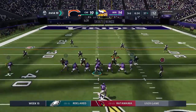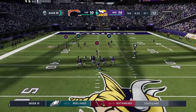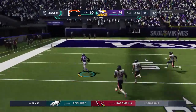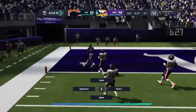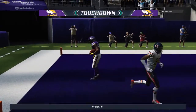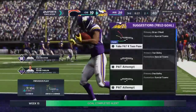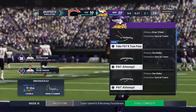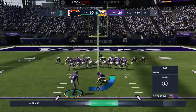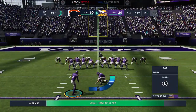And I would expect pressure here. This is Gabriel out on the left side. Touchdown, Vikings! Taylor Gabriel with touchdown number 8 on the year. And the interception by the Vikings D leads to a touchdown. Bailey now for the extra point.